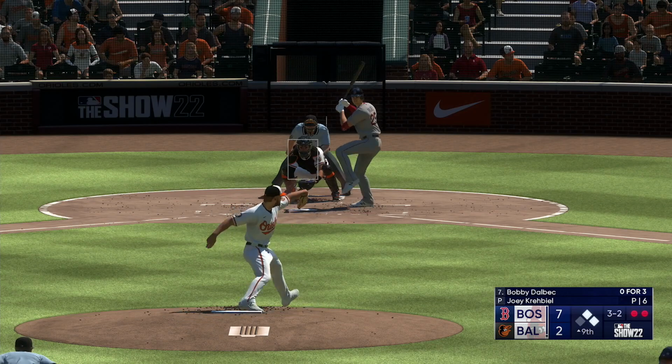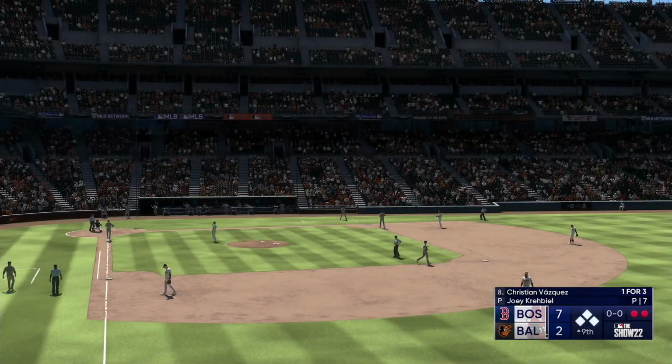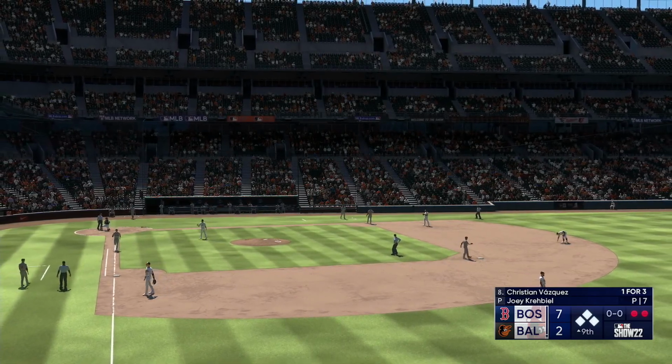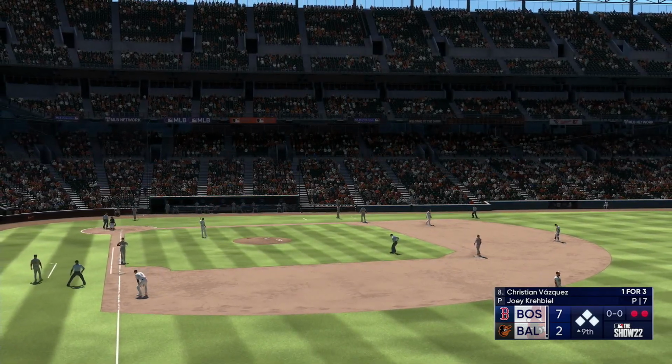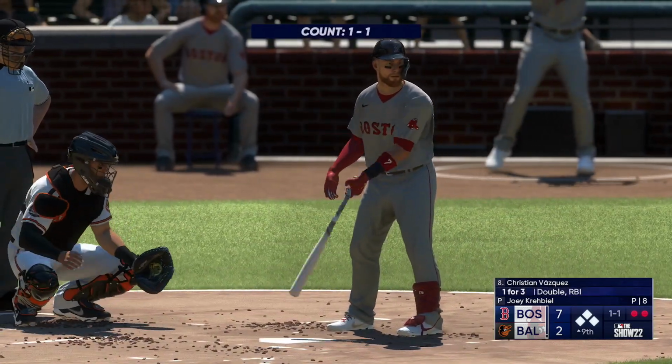And a pitch. And it's ball four. He missed down low. That's a nice at bat and a great take on 3-2. Probably could have gone either way in that spot around the knees. So two down. And here's the catcher, Christian Vasquez.